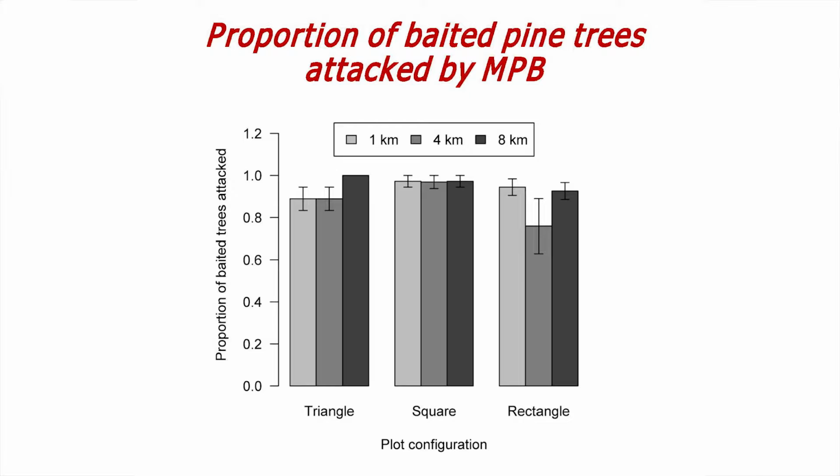Beetle attacks pretty much uniformly on the landscape. That was really surprising because traditionally we suspected that if the bait density increases, perhaps attacks will congregate, but that's not the case. That was surprising news for us.